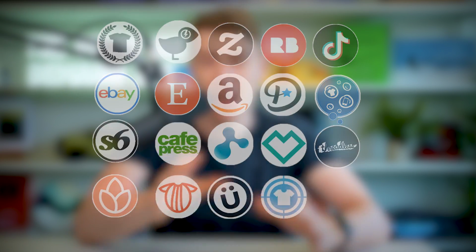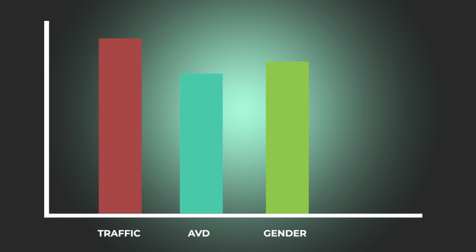More on them later. For now, I want to take you through 20 print-on-demand companies, and I want to show you which ones get the most traffic, have the highest average view duration, determine whether mainly male or female people shop on that platform, what the most popular ages are, and which country is the most popular country.